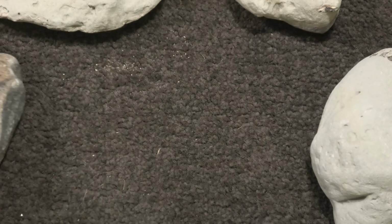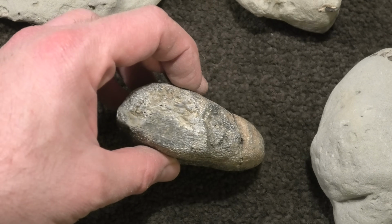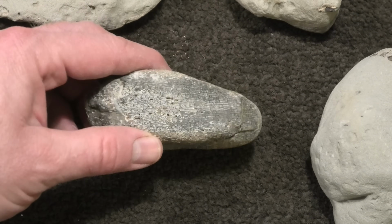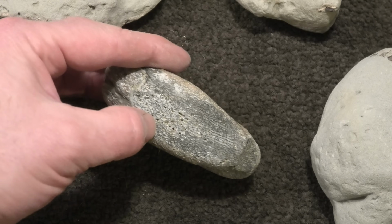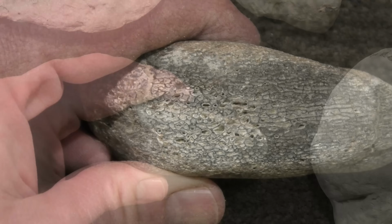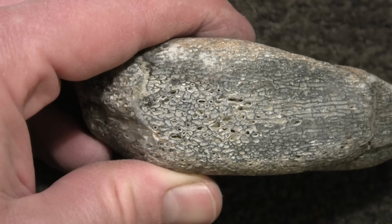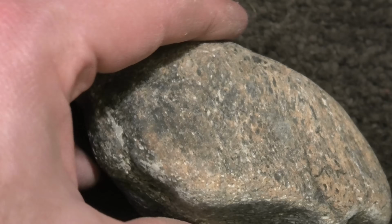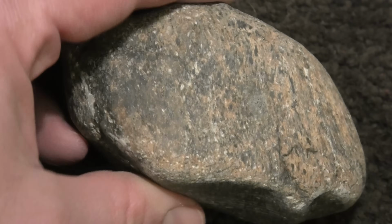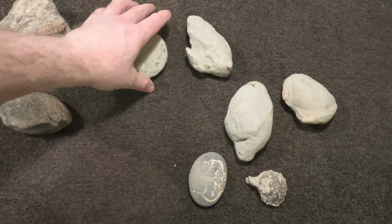This is the other piece of bone I found, and this one's been nicely agatized. It's got some beautiful little bits of chalcedony or some kind of crystal over there. You can see in there, it's really beautiful. I like finding pieces of bone like this. It's really nicely worn away. Let's head over to the crabs.